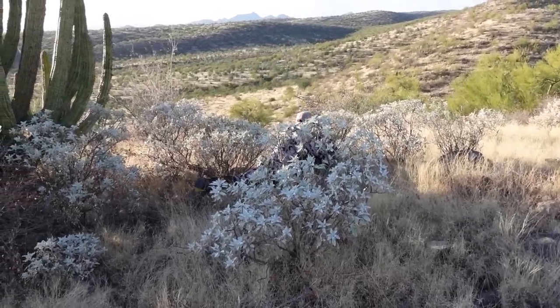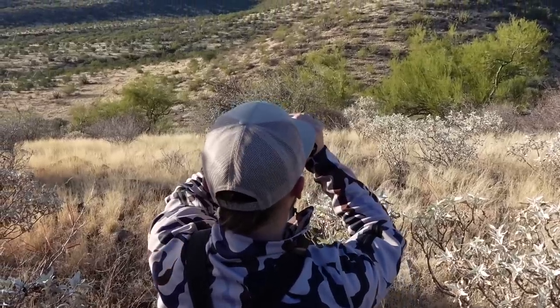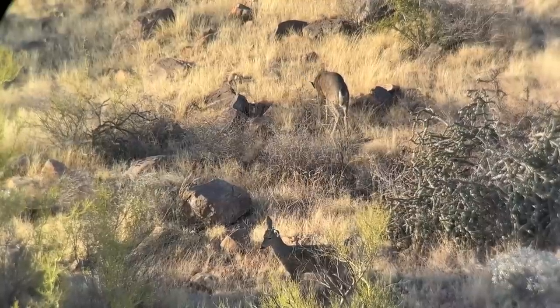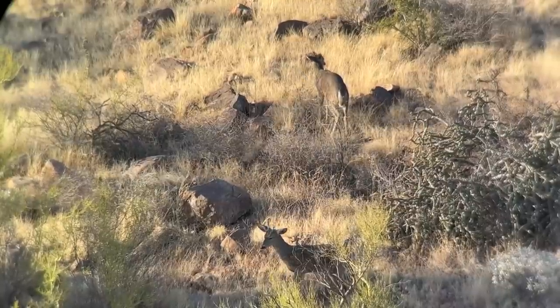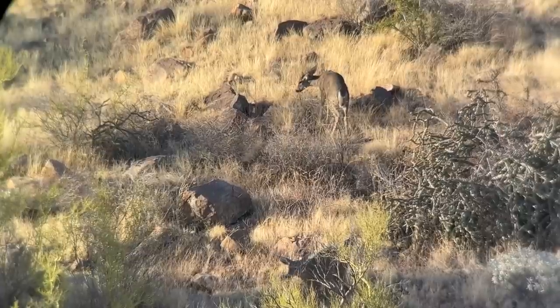You dropped him. He's dead. Yeah, his leg's up. Doe's right by him. Okay. Dude, that other buck might swing in. Well, Martin just dumped his buck.